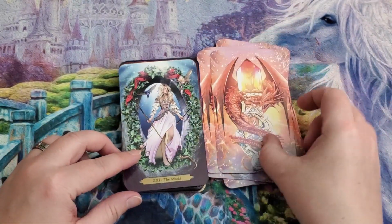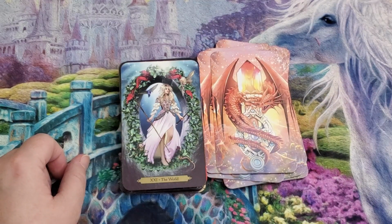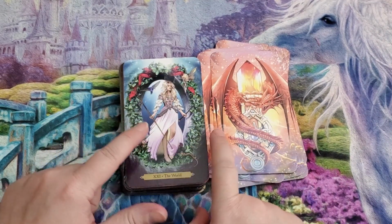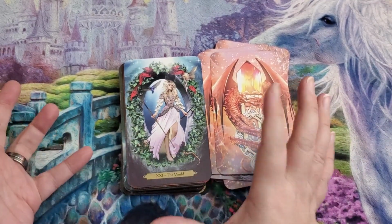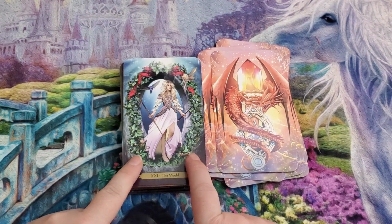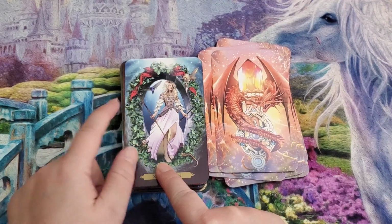I love that. And here's our World card. This is really pretty. I love this sort of gateway that she's standing in. She's holding her staff. She looks very fully embodied and in her personal power for sure. I love that she's still barefoot. And we have a creature in each of these quadrants. So we have a fairy, a salamander, a gnome, and a hummingbird.